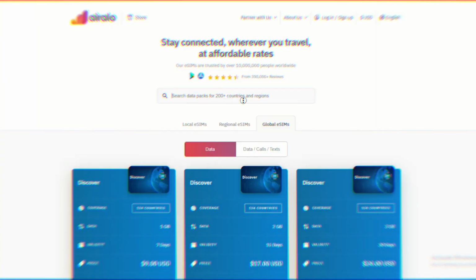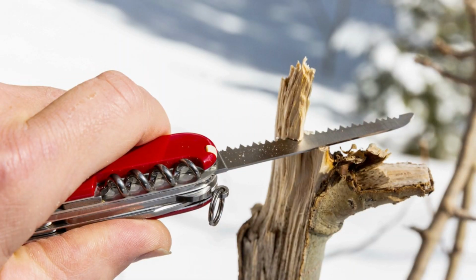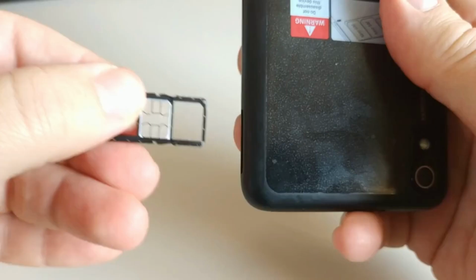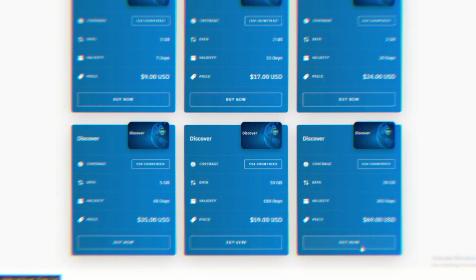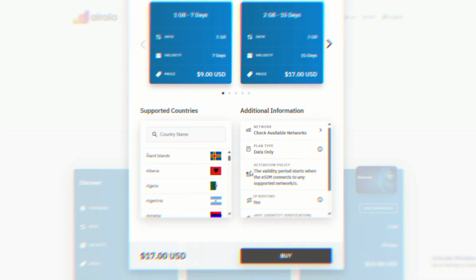So first up, we have the Discover Global eSIM card from Revel. This bad boy is like the Swiss Army knife of SIM cards. It works in over 190 countries and is perfect for any data-hungry travelers. No more swapping physical SIM cards. Just download the eSIM and you're good to go. Plus, it's super affordable, with plans starting as low as $5 for 1 GB of data.